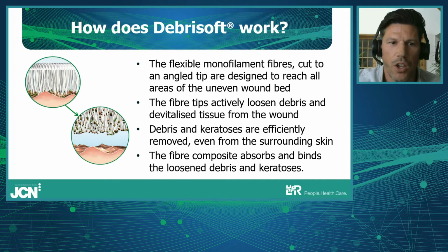The patented fiber composites of the pad and lolly absorb and trap loosened debris and keratosis, as well as exudate and bacteria. The fibers within the product effectively lock away devitalized material and allow you to continually move over the area without fear of redepositing debris back onto the wound, unlike things like gauze, where you just use a single swipe.